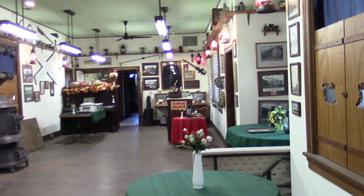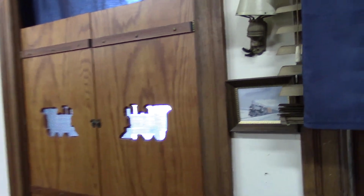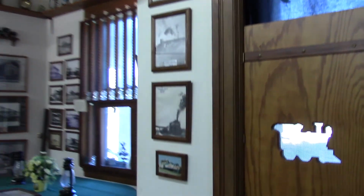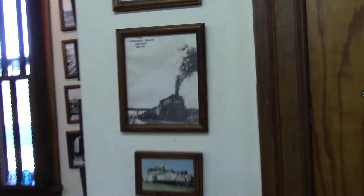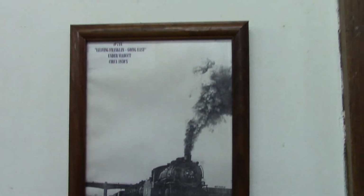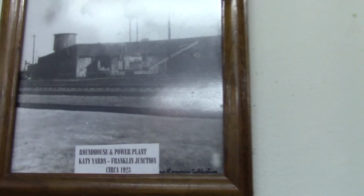Oh, I am so stoked. I don't even know where to start and stop talking about, because there's just so much stuff in here and so much history. But just look at and hear all this here. Here's some neat. Here's a train leaving Franklin, Missouri. We've got the roundhouse and the power plant.